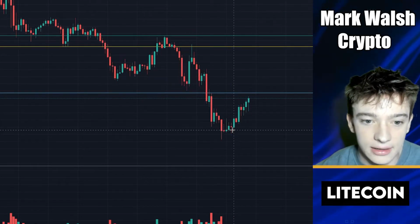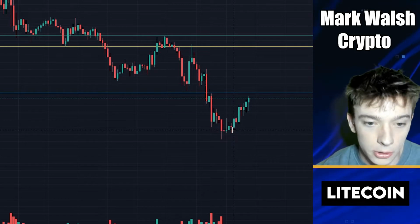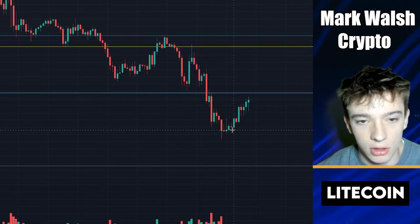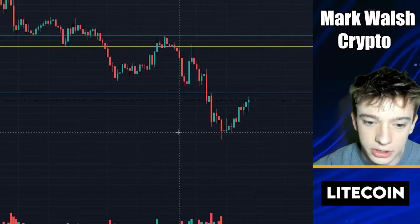Now, it is expected that Litecoin will find good support around the $100 range because it's such a round even number. Because $100 is a round even number, it is a good buying zone for a lot of investors, and a lot of people have buy orders stacked up when Litecoin hits that amount. So finding support here should be expected.